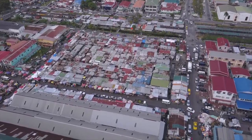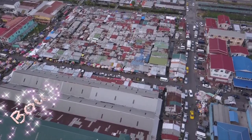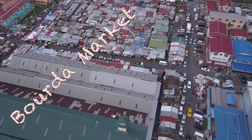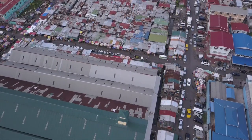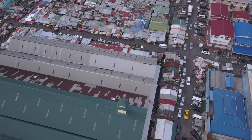So you're getting a sneak little preview of Guyana, the market from the top. This is what the market looks like. So that is Regent Street, and that is Orange Walk, running right to Regent Street, straight over.